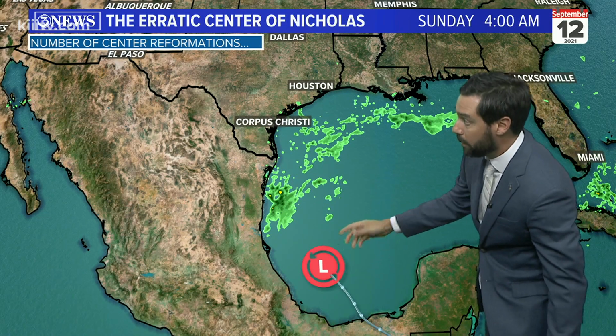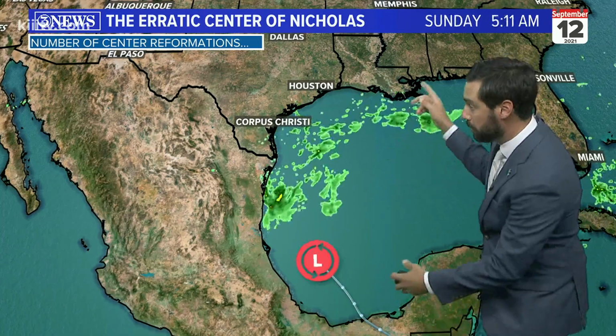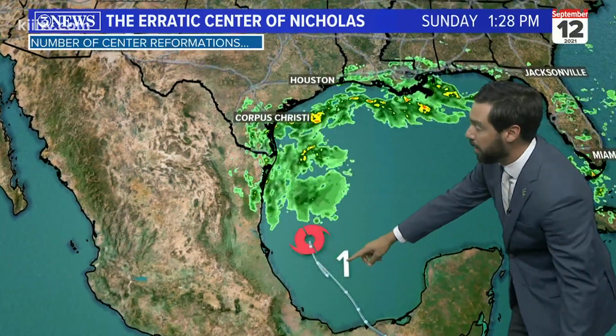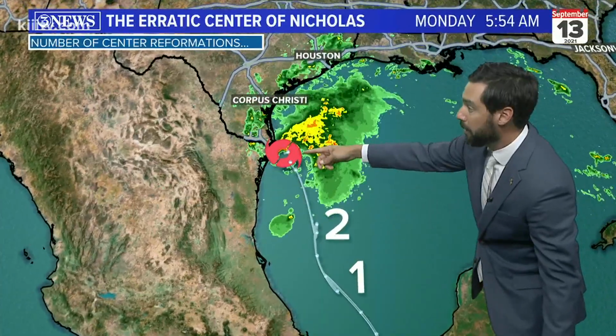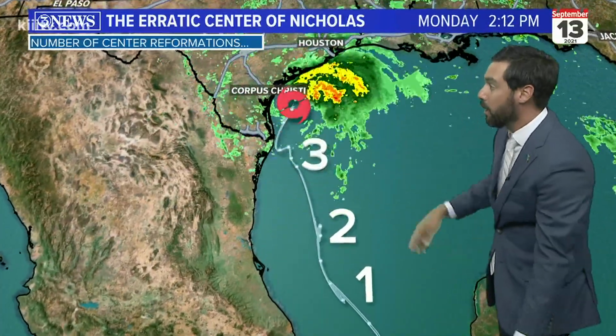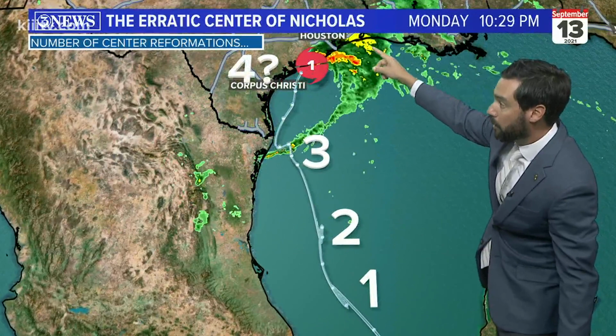This, if you're not watching right now, maybe you're dozing off, about to go to bed, one more thing for you to check out. The erratic center of Nicholas. Watch how this storm since yesterday morning is going to have at least 4 jaunts to it. We'll let this go slowly. There's the first one, a center reformation. There's number 2, another one early this morning near the Texas-Mexico border. And then one final one right before landfall.